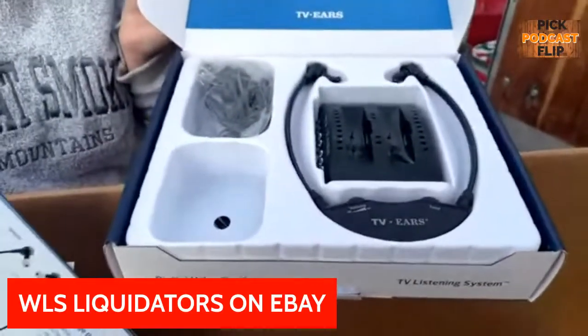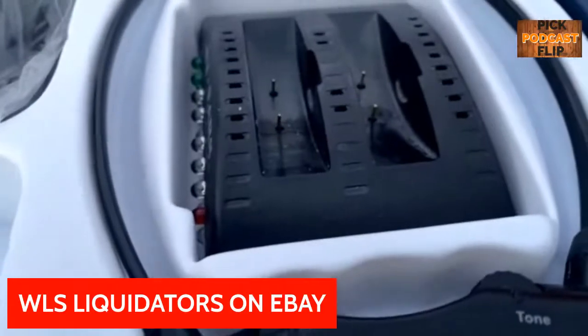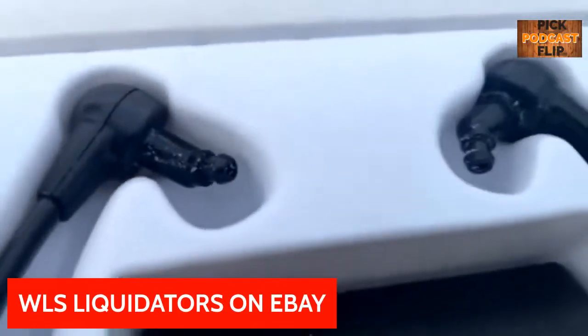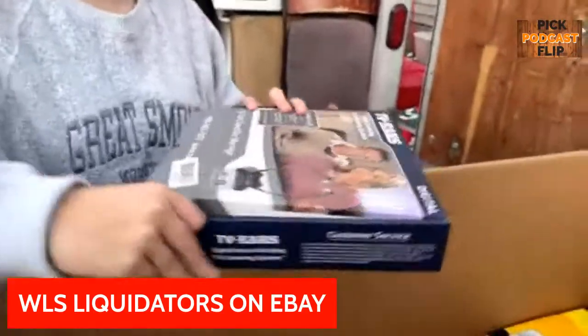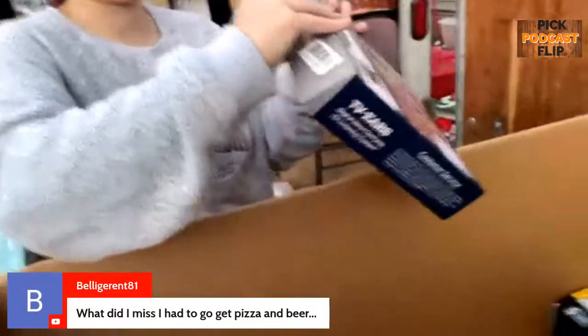All right. TV Ears, just the single. It's a little dusty there. Do you see the ears? I don't think it's dust. That's so gross. Unfortunately, these are somewhat expensive. Yeah, and unpredictable. They are used. One we had was no good. TV Ears.